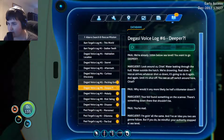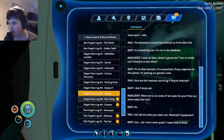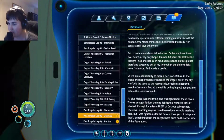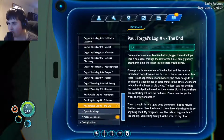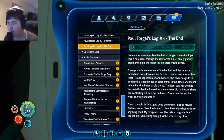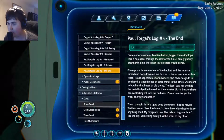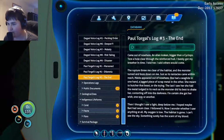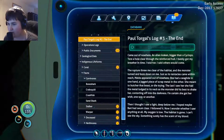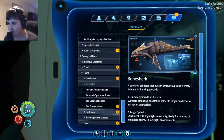Right. It's all the words, all the sayings, so I'll go through that eventually. Public documents. I'm looking for the end. It might be in life forms. Nope. Nothing there. It'll be in deceased, wouldn't it?